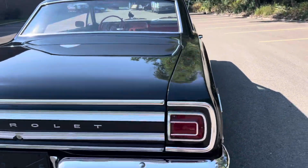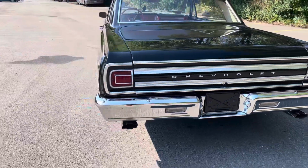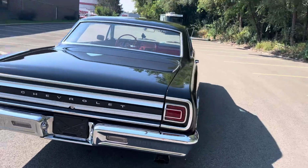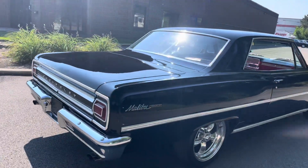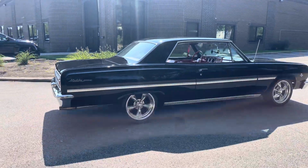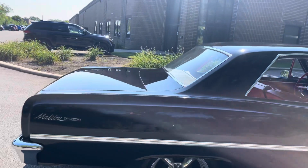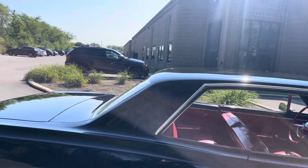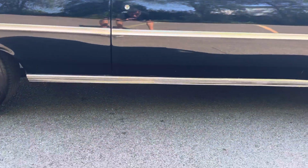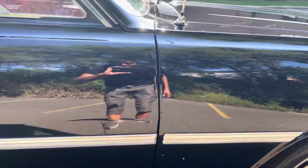Nice gaps. All your lights in the back are working the way they should. All your badging and chrome is in good shape, everybody. Real clean. Great stance. I know I said it a few times, but this is a really nice car. Your rear quarter, our passenger side, is fine. I don't see any flaws. Gaps out great through the door and the quarter. All the chrome on the bottom is all good. Door guard is good. I just see a reflection, that's all.